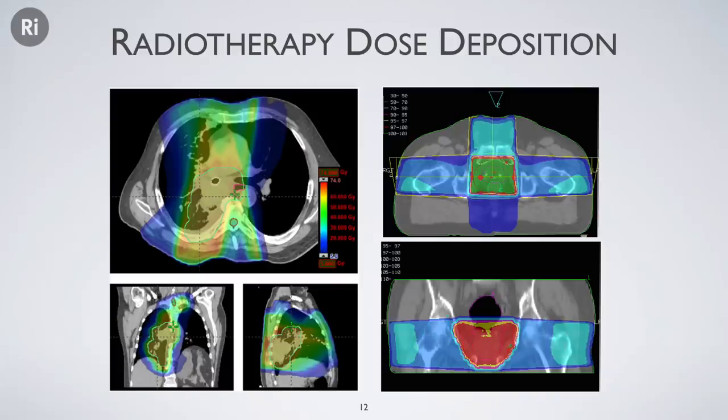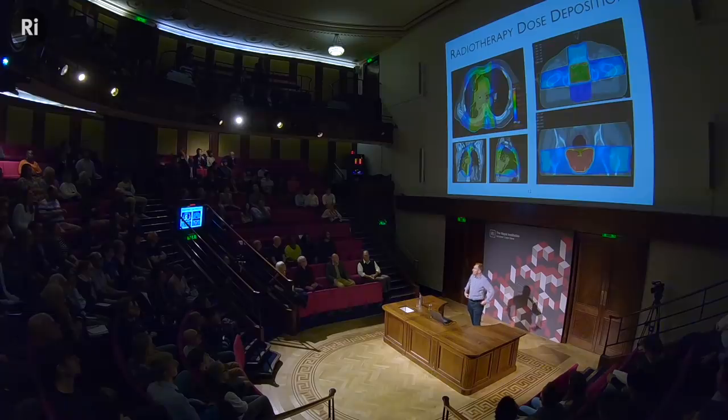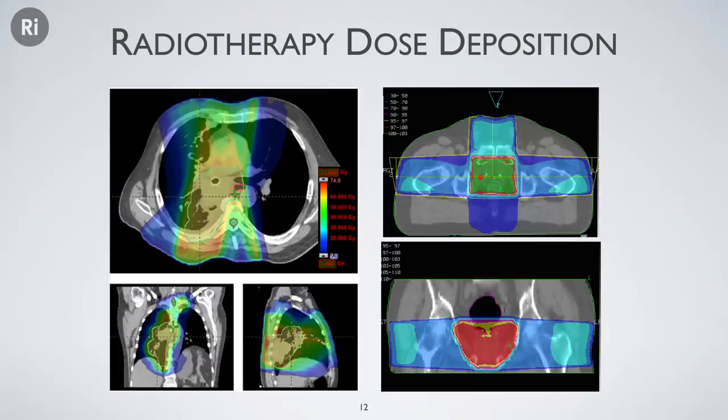Now, what you see on the right is not a 360-degree sweep, but three fixed beams. So that's actually for prostate treatment. So you've got three beams, two of which are coming in either side of the pelvis, and one of which is coming in front to back. And you're trying to irradiate the area right in the center of the pelvis. In the top right, what you can see are the heads of the femur, so the hip bones. The area that you're trying to irradiate is in green, so that's the area of highest dose.